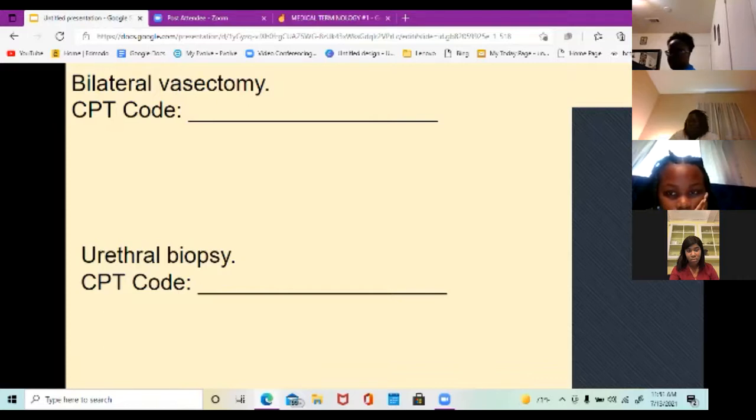I went to urethra. Then I went to biopsy. It gave me a choice of 2 codes, 52204 or 53200. Whereas if I went biopsy, it gave me 4 different CPT codes. So it's not a bad way to go here, is my point.